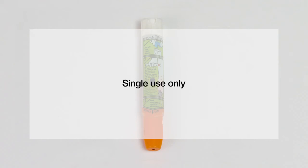EpiPen autoinjectors contain a single pre-measured dose of adrenaline, so they can only be used once. After you have used your EpiPen, you will need to safely dispose of the used pen. It is best to hand it to the ambulance or hospital staff. Lastly, here are some ways you can be prepared in the event of a severe allergic reaction.